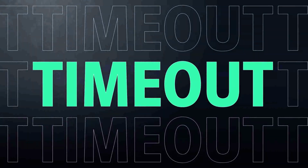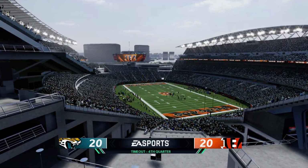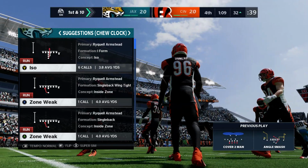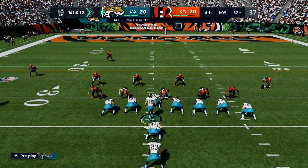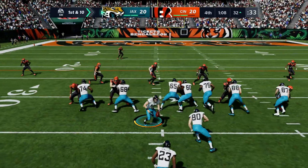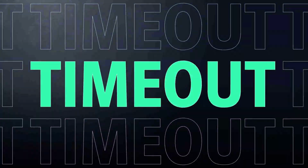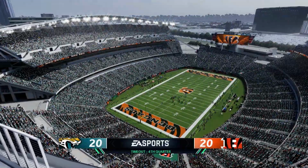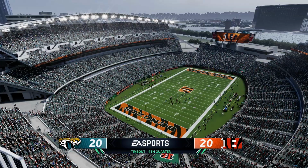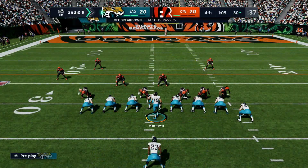And he takes this one down almost all the way to the 30. Now the Bengals going to use the first of their timeouts. And they'll be disappointed to have to burn one there after giving up the first down. Going with Armstead, a first down carry. And he's going to get this one down to the 30. The Bengals going to use the second of their timeouts as they get the stoppage with 65 seconds remaining.